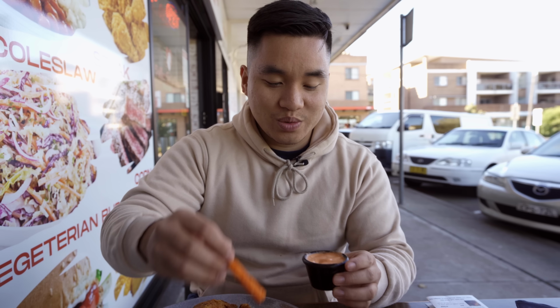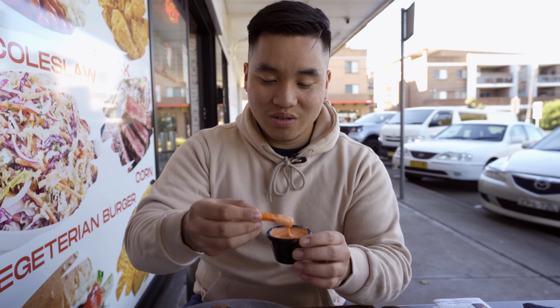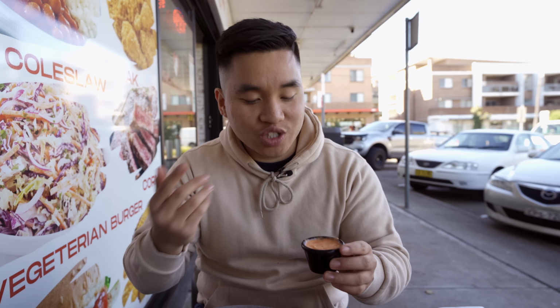Got two sauces with us. One of them is their house-made chili. Sort of looks like a chipotle mayo, but has a bit of a sriracha taste to it. Quite nice. And this here, I believe, is their gravy.